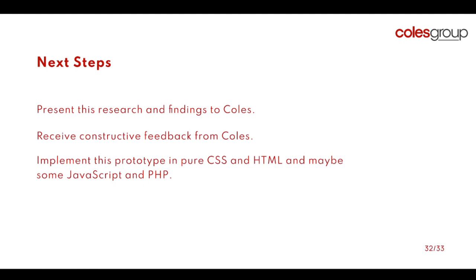Now, the next steps from here is to present this research and findings to Coles, receive constructive feedback from Coles, implement this prototype in pure CSS and HTML, and maybe some JavaScript and PHP to reignite my coding skills. And lastly, save the dendrogram research for a starting point when prototyping the next phase within the online shopping app of the project.